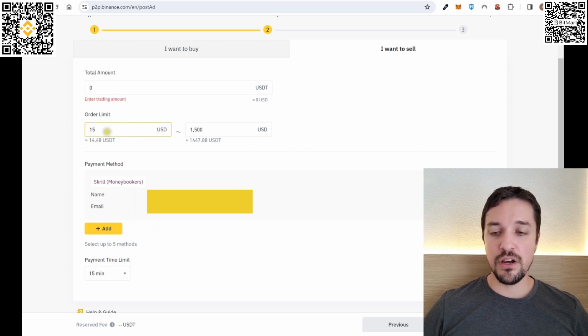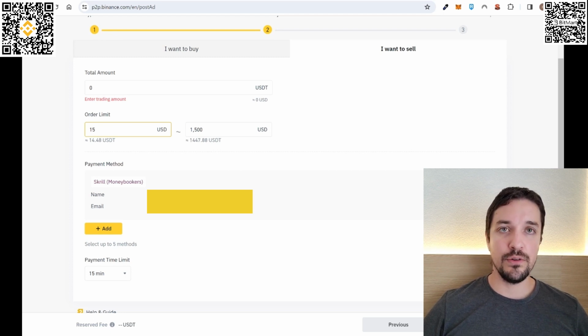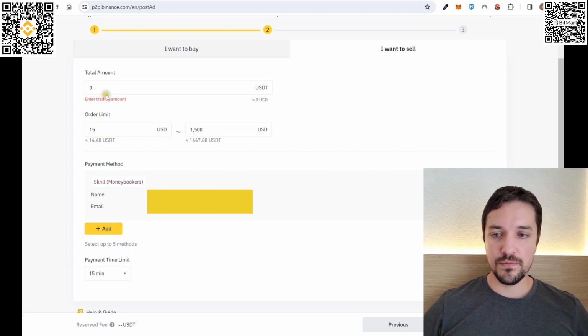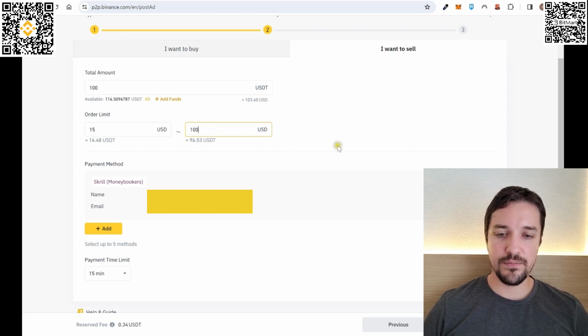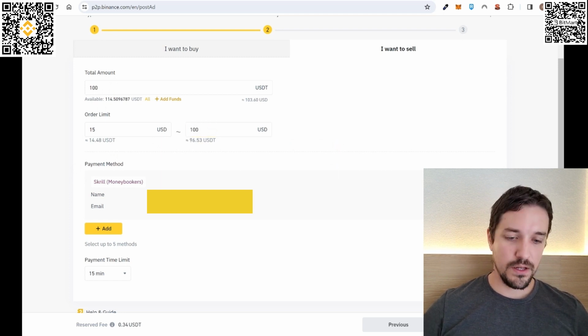And then the order limit is important also, because based on the money that you want to move, you can prefer to make a small transaction, for example, $100 transactions or $1,000 transactions if you want to move more money in the same transaction. This is up to you. For example, in here you can write it down 100, and here we can write 100. That's it. Next.